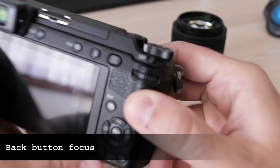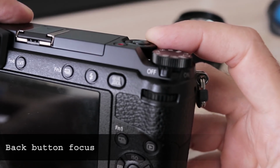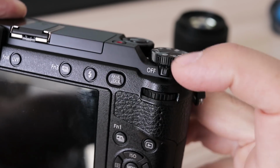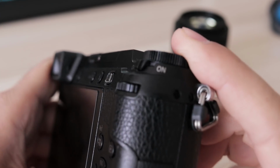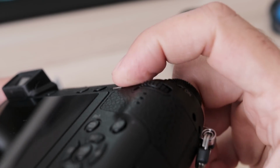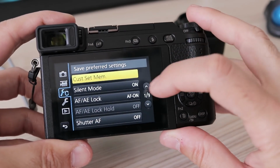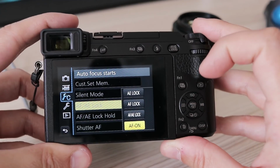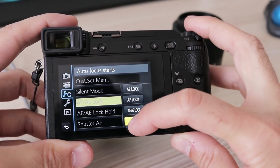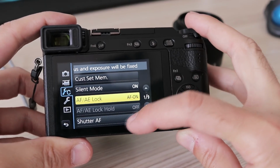Back focusing button is one of the major things that sold me this camera. I am used to having focusing and shutter release on separate controls, and that is a feature usually found on cameras twice as expensive as this one. On GX80, AF/AE lock button can be reassigned to activate autofocus, and focusing using half-press shutter release can be disabled.